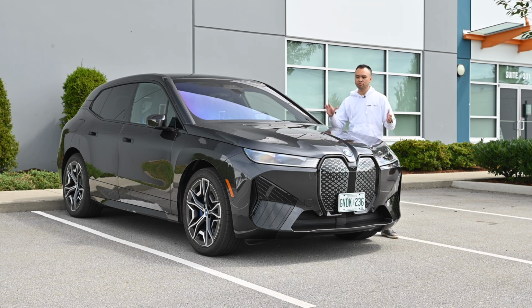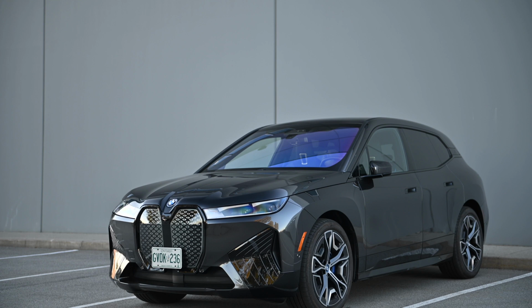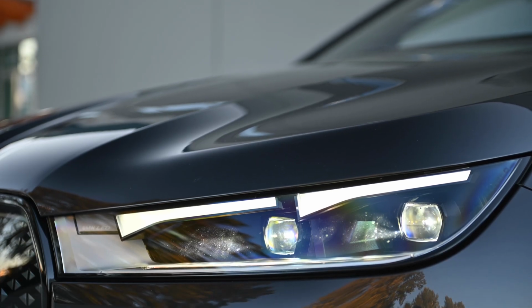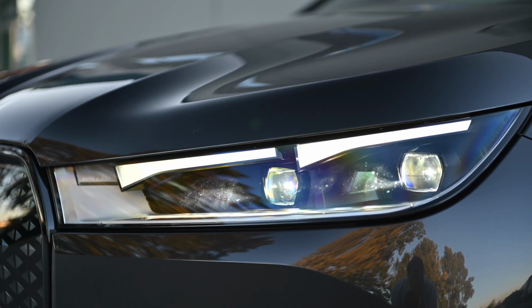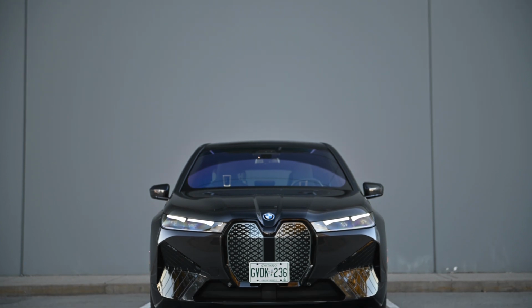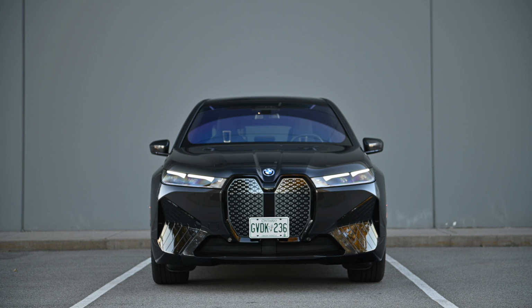But let's take a look at, well, I guess starting with the looks. On the front end, well, it's pretty typical BMW, right? You got your typical BMW headlights. They do look different, let's say, but it still has that BMW flair and style to it. The grille, massive grille in the center. And of course it's fake because it's an EV. And you got the sportier front end design here.